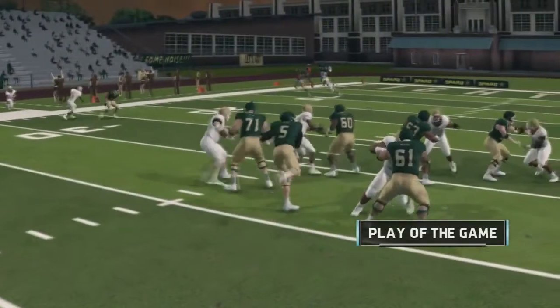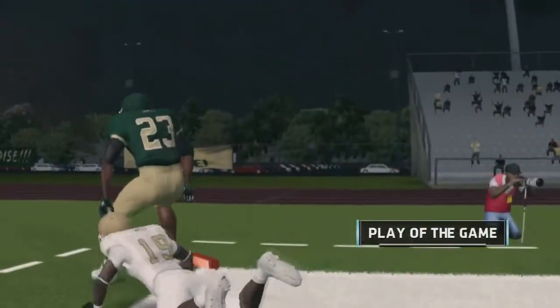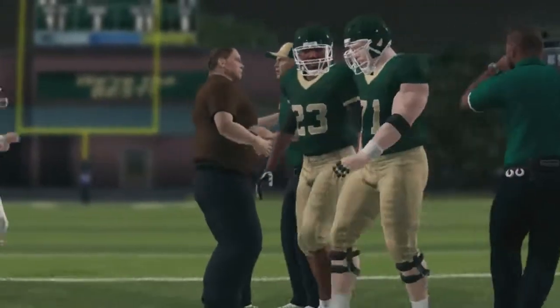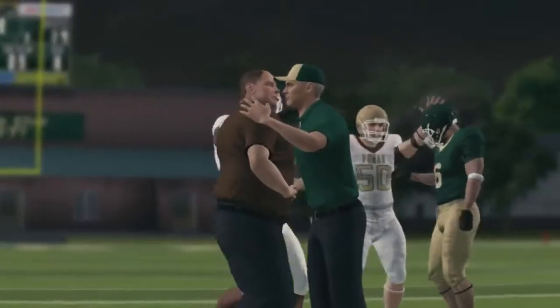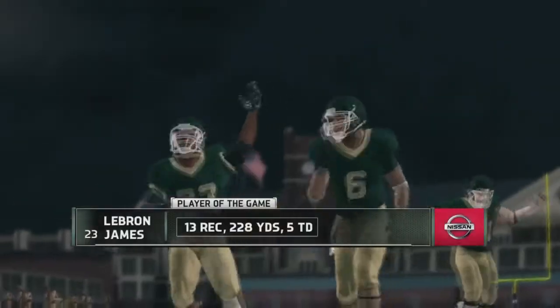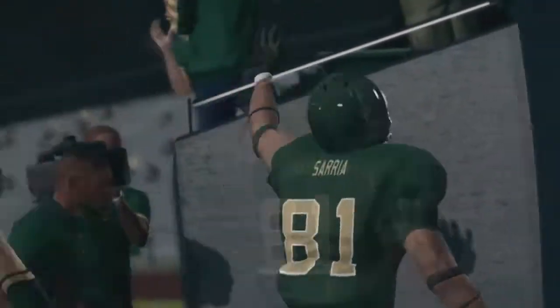But this is the play of the game right here. It was that last LeBron touchdown where he found the corner of the end zone and caught it with a couple of, I think that was actually both feet in bounds right there. So that is going to do it for this game, as we'll see LeBron's final stats here in a moment. 13 receptions, 228 receiving yards, and 5 touchdown grabs on the afternoon.